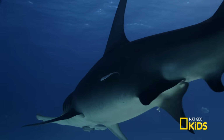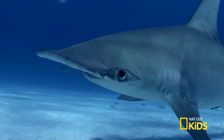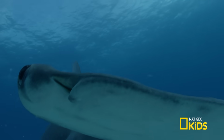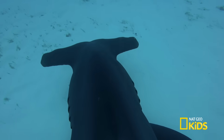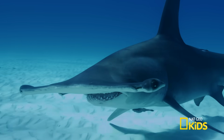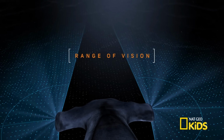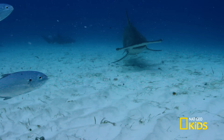It's pretty incredible. With eyes positioned on opposite sides of the cephalofoil, the hammerhead has almost 360-degree vision. The fact that they have their eyes so wide apart, you might think that, well, they're gonna have this big blind spot in front of them. But as they swim, they slowly move their head back and forth, and they can actually sweep over a large area. By moving its head side to side, the shark maximizes its range of vision. This gives them exceptional depth and distance perception, crucial advantages in finding and catching prey.